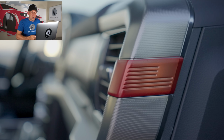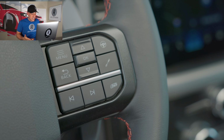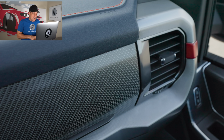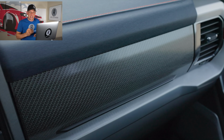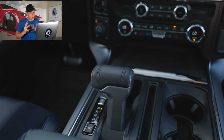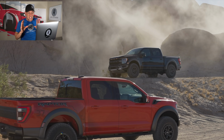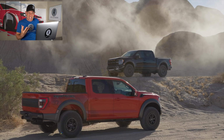Now, when we talk about what else is going on in the interior, you're going to get the new Sync 4 system, of course. You're going to get that terrain management system with standard trail pedal drive. So that's going to be that cruise control for rock crawling. Because even though this truck is a desert runner, you'd be impressed to see it go through some major terrain and some major rock crawling. But the way it just sits there, it has such a presence.